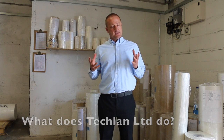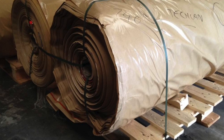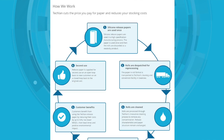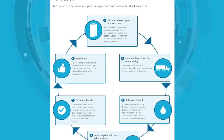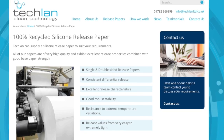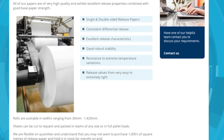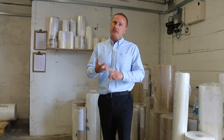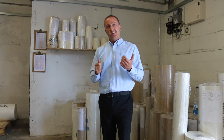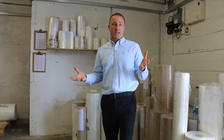So we take a waste silicone release paper from a manufacturing process and we run that through our cleaning technology, and our end product from that process, what we sell, is a recycled silicone release paper. Now, silicone release papers are used in the printing and graphics industry, they're used in the adhesive tape industry, the composites industry, many different industry sectors. So if you've got a product that's sticky, you need to put a silicone release paper against that. And that's what we sell.